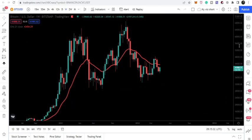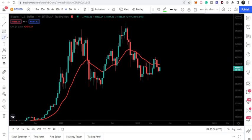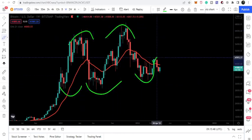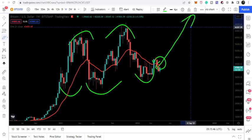It will be decided whether this bull run, because you can see it is forming higher lows and higher highs, will continue. If Bitcoin breaks out this EMA 21, then this bull run will continue, and we can expect another higher high than the previous high. So this was the update so far.